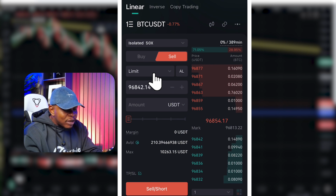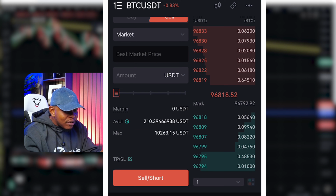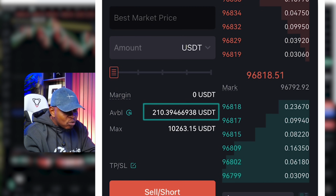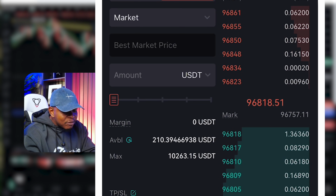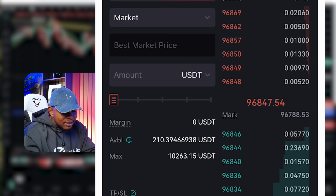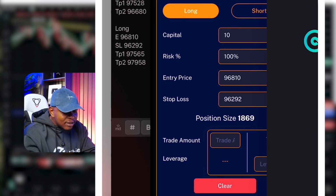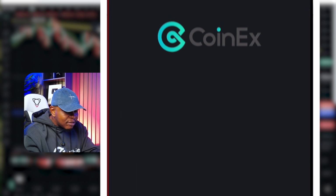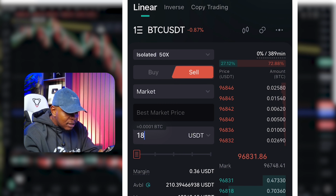So I want to enter this trade immediately, which is market order. What I'll enter here now, because if you see, what I have is 210. Because I'm using a leverage of 50, this has multiplied by 50. That's why my maximum is 10,263. That is what it is, my leverage has multiplied it. My position size now is 1,869. So I'm going to enter 1,869. So that is what I'm trading with.